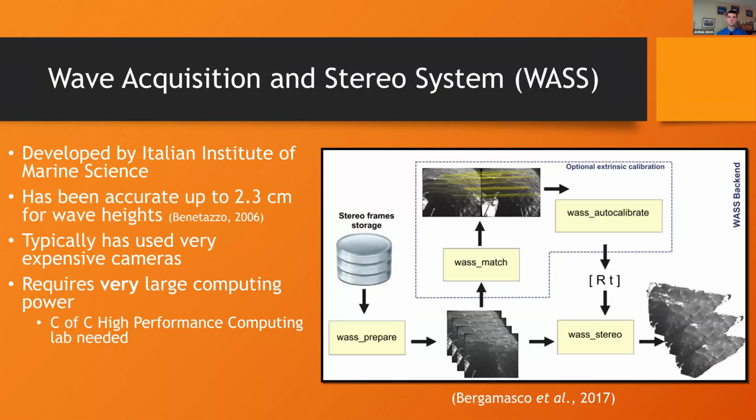And that finally leads me to this program called the Wave Acquisition and Stereo System. It was developed by the Italian Institute of Marine Science just for this, for analyzing wave data using 3D imaging. And I really would like to thank Dr. Benetazzo for creating this and for corresponding with me on some technical assistance throughout the project. It's done a very good job of accurately measuring wave height.